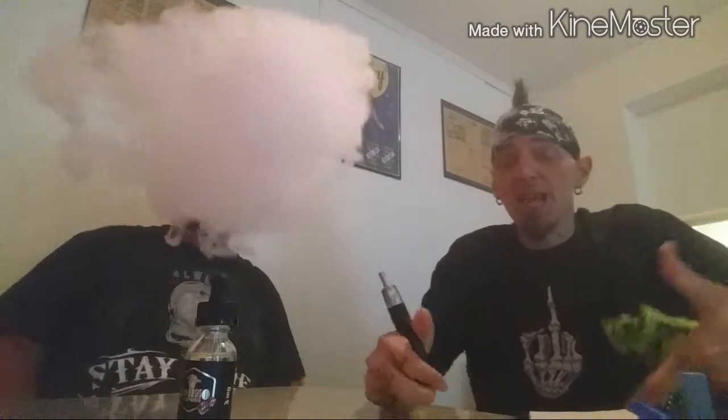Even for a 78-22, if you look at the viscosity, it does look kind of thin, but the cloud production makes up for it. I'm drawing on a constricted tip here. It's nothing big like a big chuff tip, but I get decent clouds from it.